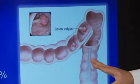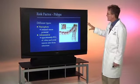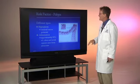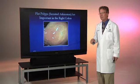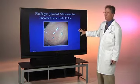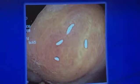And up until about 10 years ago, maybe in some places 5 years ago, those were what we thought polyps basically were. But then, in the last 10 years, this concept of a flat polyp has surfaced. It began in Japan, and this is probably the reason why we're not perfect. And this is an important polyp to get to know. These are flat serrated adenomas.